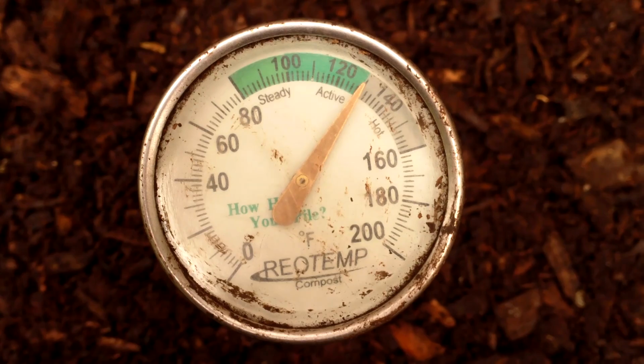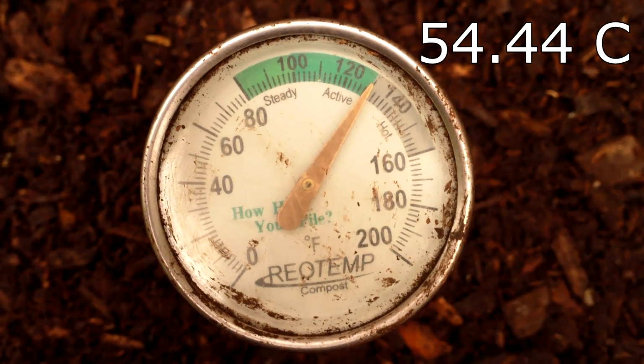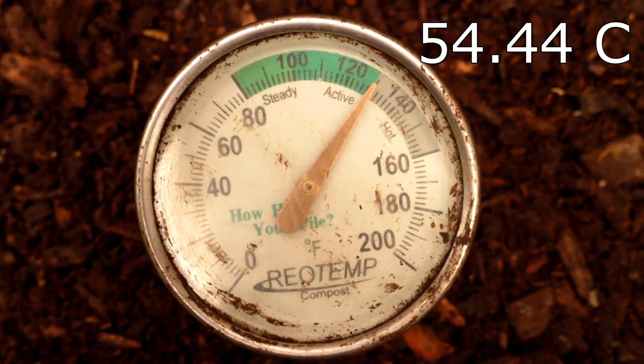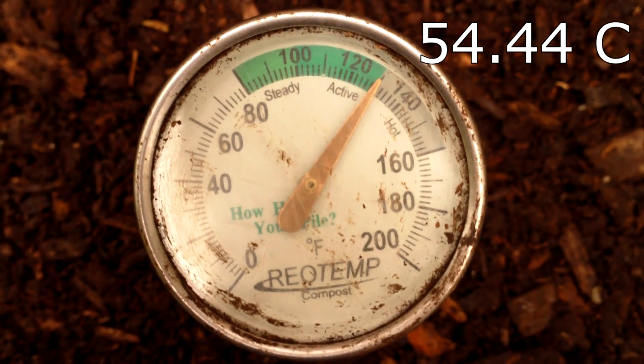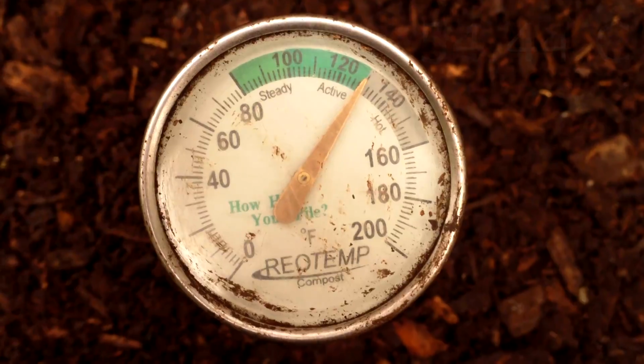Minutes after filling this bin, the temperature was 130 degrees Fahrenheit. This isn't surprising considering both the wood chips and the grains were already cooking when I picked them up. That said, it's good to know that microbes are already busy at work breaking down these materials. I'll continue to monitor the temp in the weeks ahead.